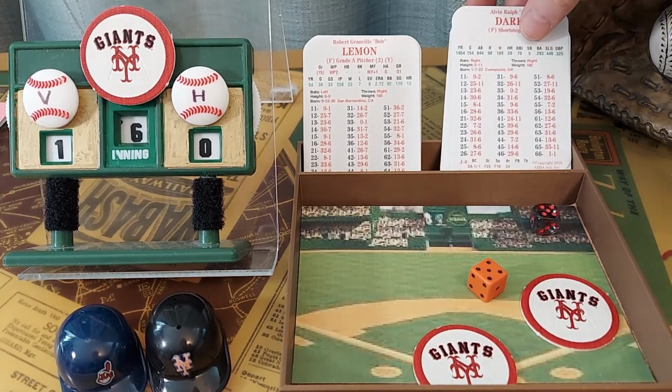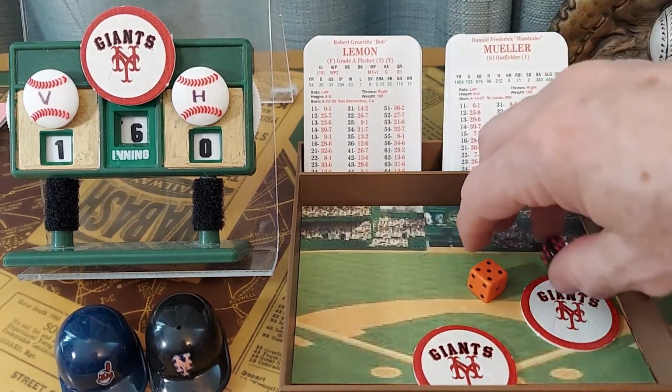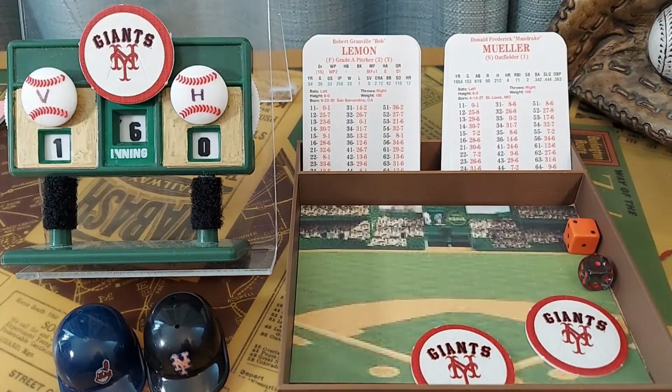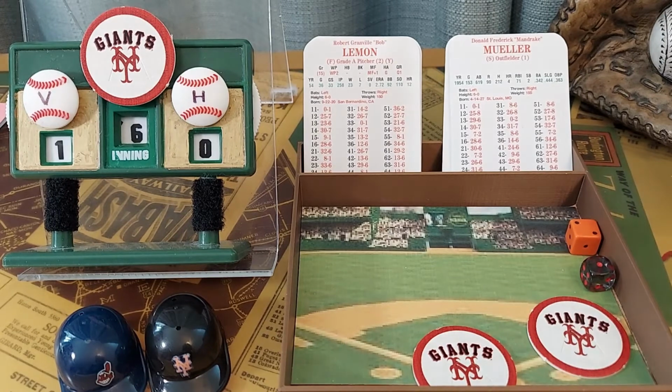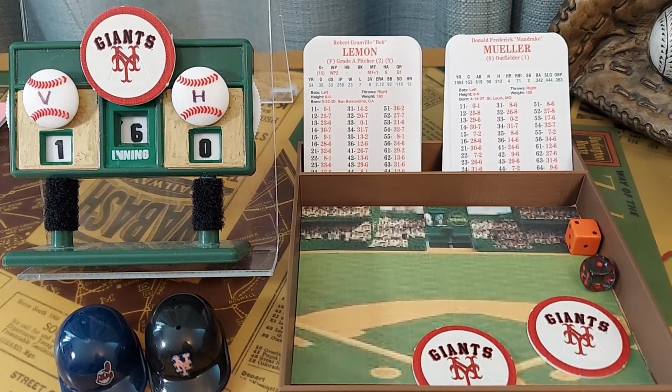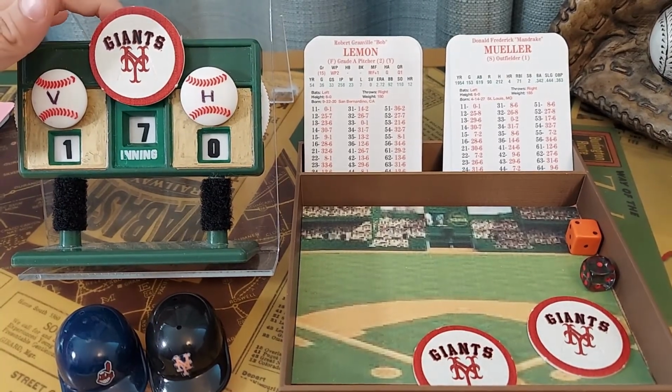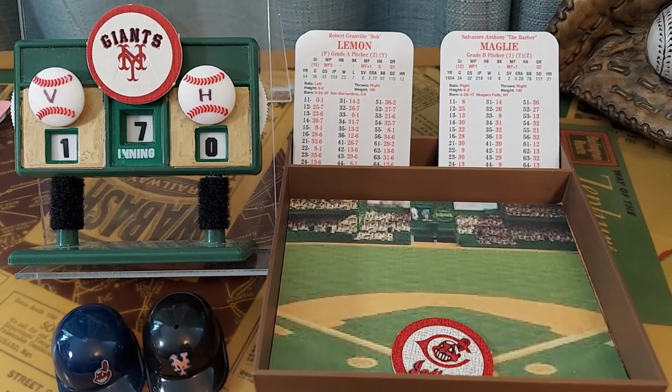He's fast. But there's 2 outs. And Don Mueller. 1-2 is another ground out. That's to second base. 4-3. We're going to go to the top of the 7th inning. Tight ball game. Cleveland Indians 1 and the New York Giants nothing.